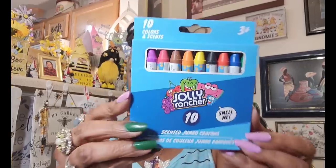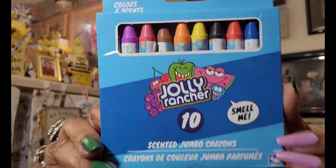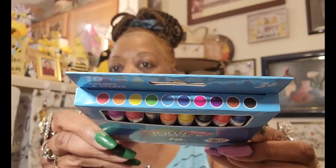This is the 10 count of the Jolly Ranchers. And all the sets came the same, okay? All the sets had the same things. They had the 10-count jumbo crayons. I think they're calling them, yeah, jumbo crayons. So you get 10 of those, and those are the colors in there.